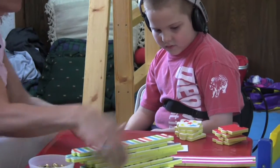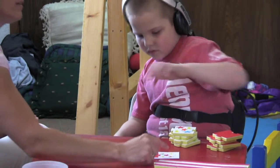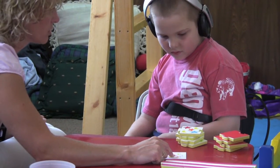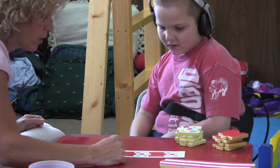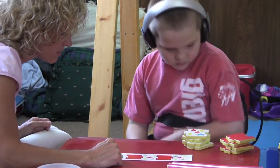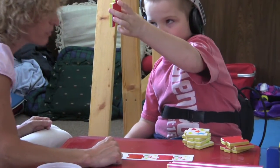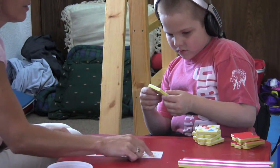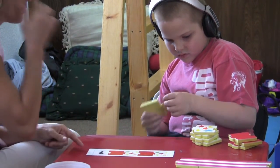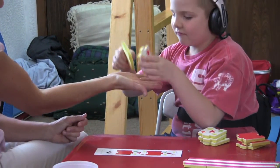What comes first in our pattern? Okay. So say it with me. Star, red. Star, red. And what would come next? What comes next, do you know? Do you want to build it? Okay, let's build it. Red, let's see. Okay, match the first one. And set it right next to it. There we go. You want to hand it to me?